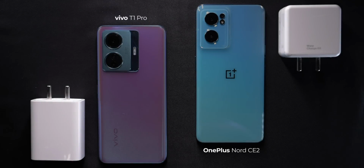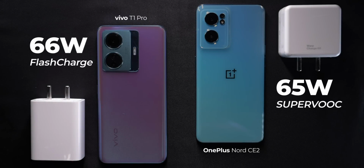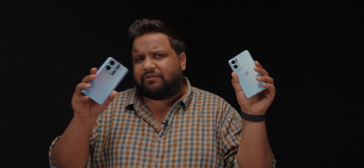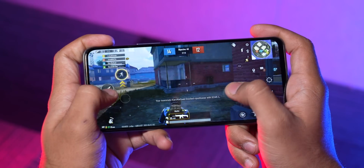Now with the Vivo T1 Pro 5G, you do get 66 watt flash charge support and you get Super VOOC 65 watt support on the Nord CE2. And both these chargers can charge the phone from 0 to 100 in about 30 to 35 minutes, which is about par for the course for 65 watt chargers, and therefore they're evenly matched. But battery performance is slightly better on the T1 Pro 5G, so therefore it takes the pole position out there.